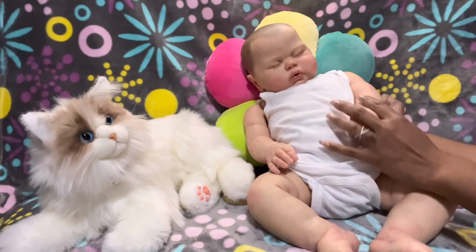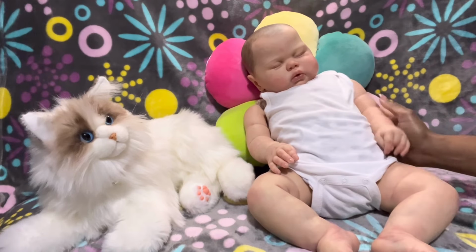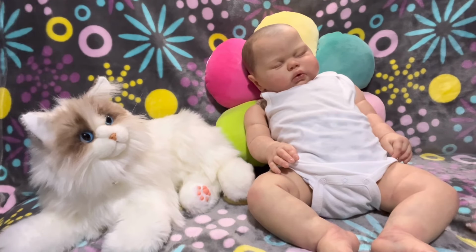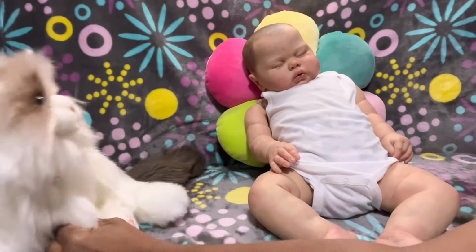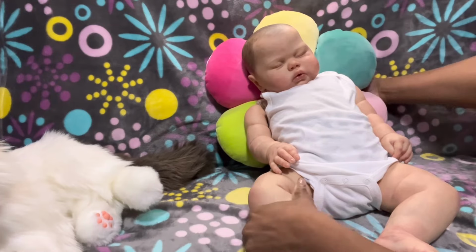I'm going to leave him in his sleeveless onesie, and bring on the baby that I'm comparing sizes with. This is a size comparison, not paint or anything like that. This is just a size comparison.